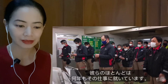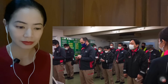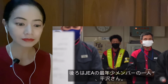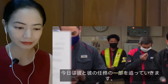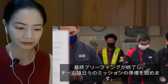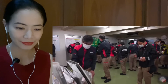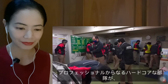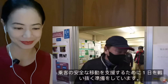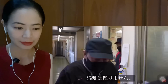Most of them have been on the job for years, part of a family-like team getting things done around the station. In the back is one of JEA's youngest members, Hirasawa-san. We'll be following him and some of his duties today. The final briefing finishes and the team prepares for its daily missions. A hardcore unit of professionals prepare to battle through the day in the quest for cleanliness, safety, and help passengers get through around safely. No mess left behind.